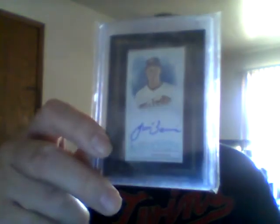And then at one table I made a massive trade. Most of the trade bait that I had in my box I traded to this guy for these cards. From '16. Yeah, '16 Topps Allen and Ginter. Mini framed autograph, black parallel, 16 out of 25. Jose Berrios. Is that '16 as well? I think so.